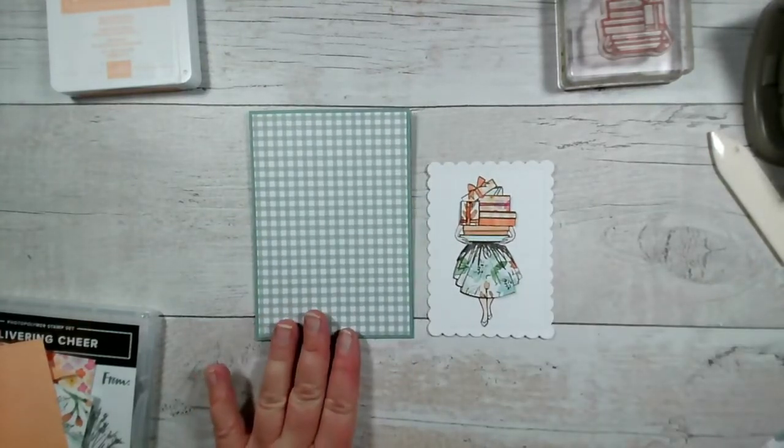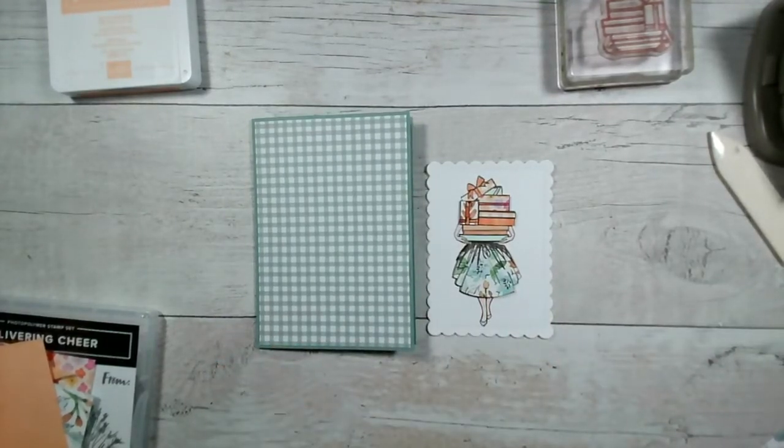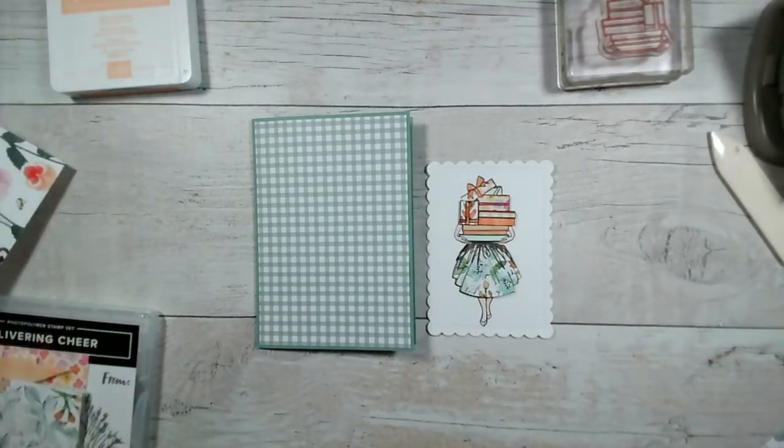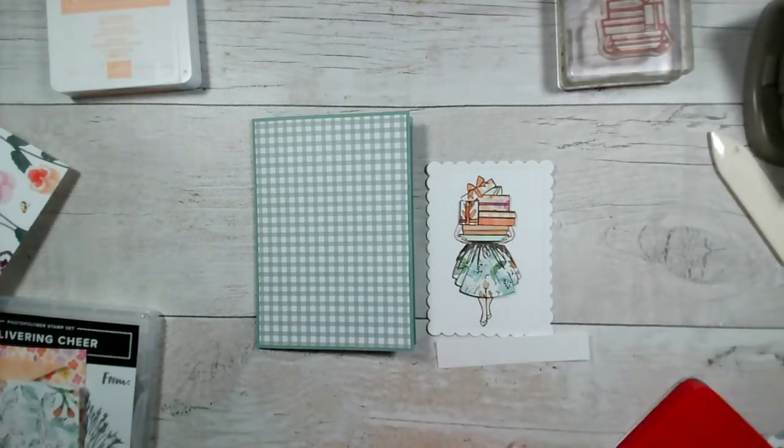So let's stamp that first, and then I'll have my positioning. And let's see what I've got in terms of any thin pieces. So this is going to be far too deep.